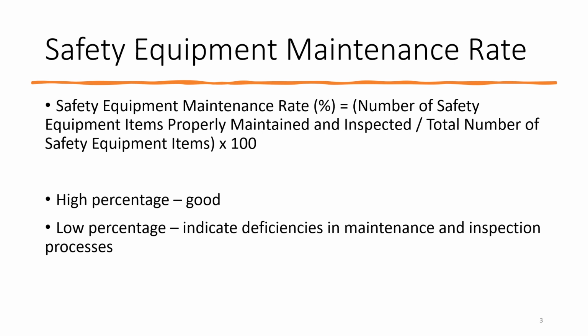Like all things, we have to have some kind of a metric to monitor and measure performance. So I love to use the percentage rate. For this one, we're going to look at the number of safety equipment items properly maintained and inspected over the total number of safety items, times 100. It gives you a good percentage point. When we look at a high percentage, you're doing really good. And when we look at a low percentage, it indicates deficiencies in maintenance and inspection processes.